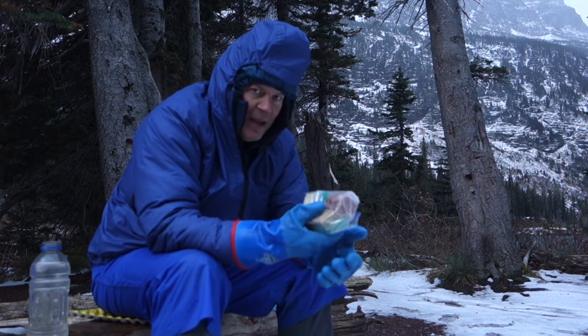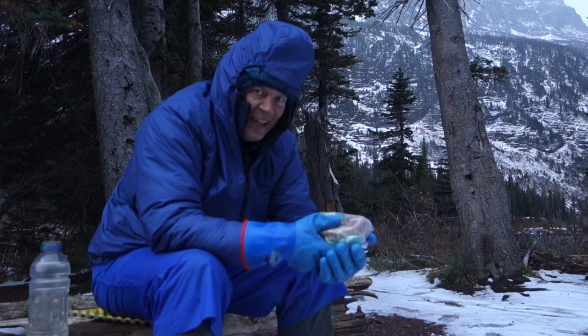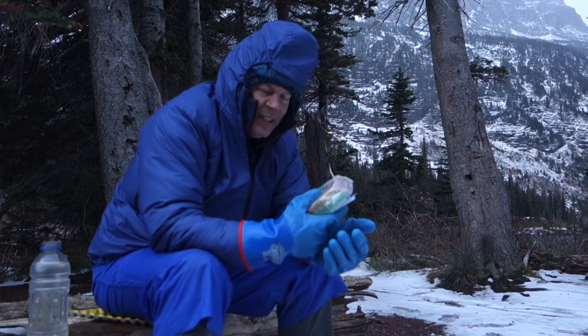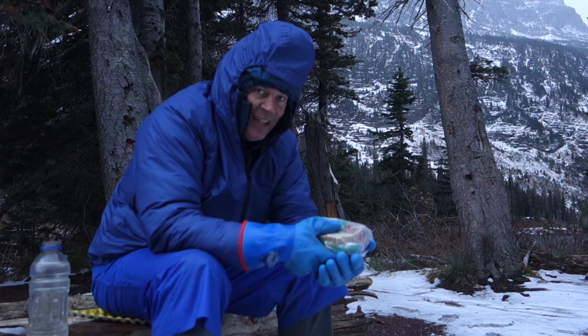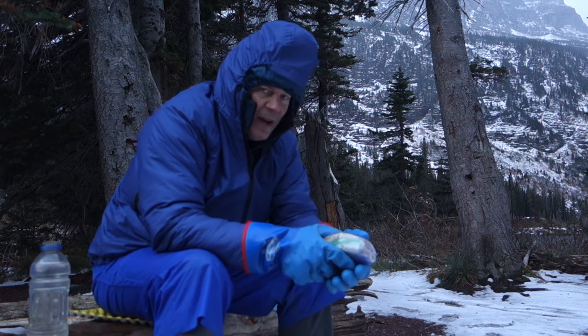And this might be a good night to have brought the stove, but I didn't. I'm eating cold again tonight, just Triscuits and summer sausage and some Swiss cheese, which should be fine. At least it'll be quick, and then I can jump into the tent and warm up.